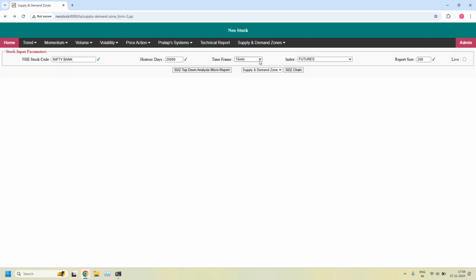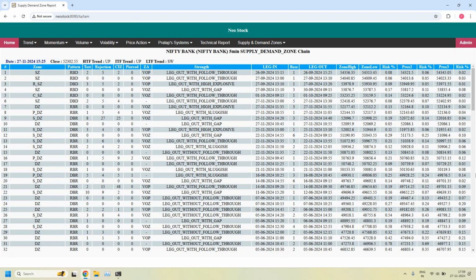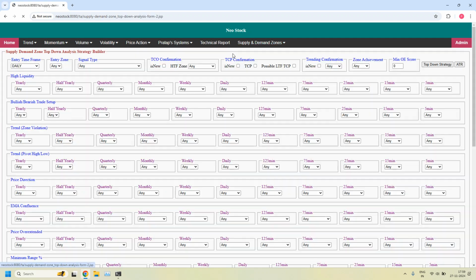And the last time frame is 5 minutes, generating the 5 minutes supply demand zone chain for Bank Nifty. So this is about the Bank Nifty supply demand zone chain. Next reports are about bullish and bearish trade setups.